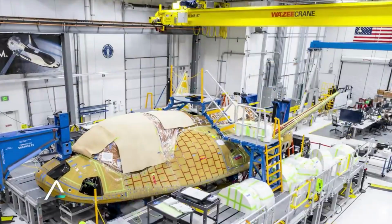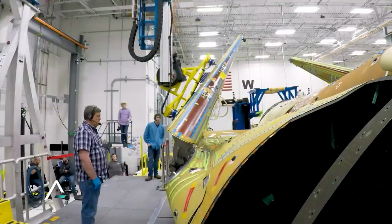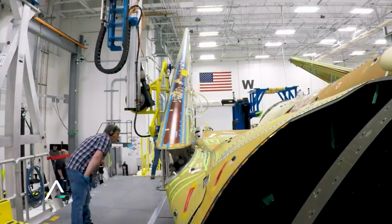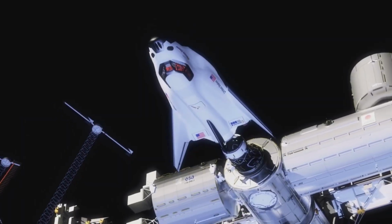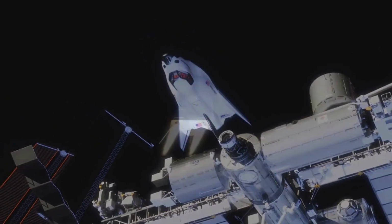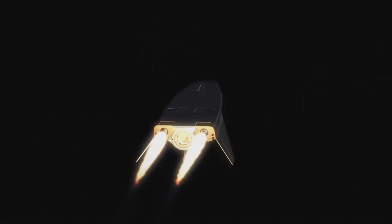The crewed version of Dream Chaser is approximately 85% common to the cargo system, limiting primary changes to windows, environmental control and life support systems. In addition, an integral main propulsion system is available for abort capability in major orbital maneuvers.